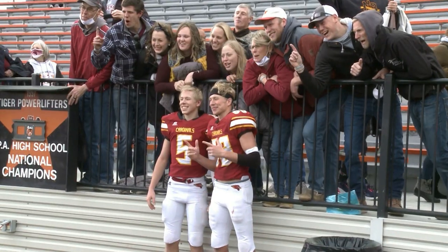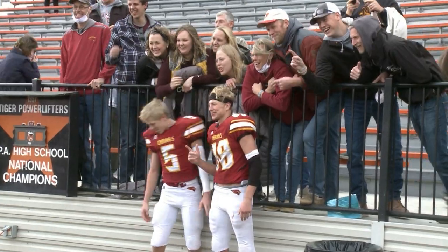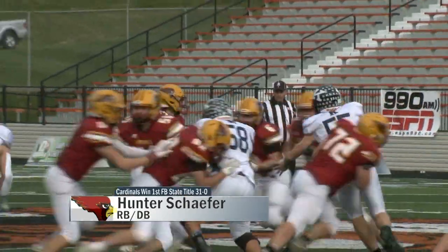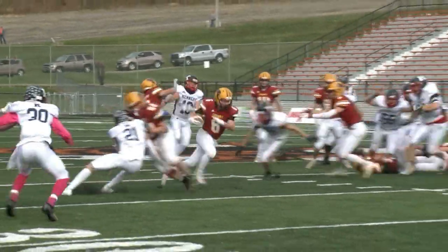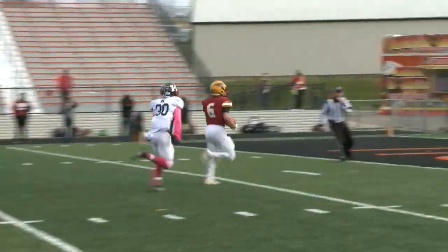It's amazing. Being a senior, we had to put in all the work, and it's really a blessing to be out here with all my brothers on the field, and I'm glad we could bring it up for our community and everybody watching. It felt great knowing that we were the first team in Bremen history to ever win state, and everyone deserves it on this team. We've worked hard since day one, and it just feels amazing.